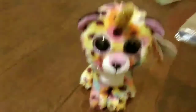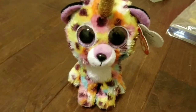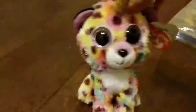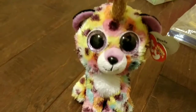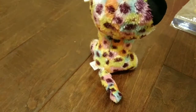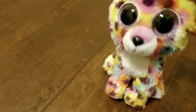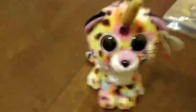The next one is Gazelle. I never actually thought I was going to get Gazelle, but I did want Gazelle because she's really cute and she's really soft, and I really like her. She is this multicolored leopard with a unicorn horn, so she is a Uniboo, and she has this little multicolored tail. She has purple eyes and a purple part right there. Well, what's her poem?